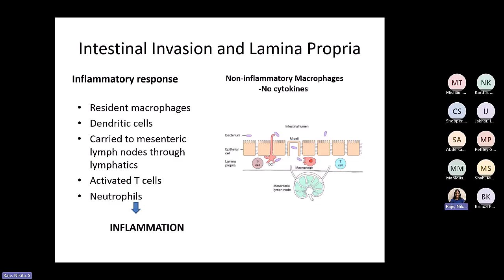The important distinction between any kind of immune system elsewhere versus the GI tract or intestines is that there is mostly a non-inflammatory kind of environment. And it's important because you don't want a lot of inflammation in the place where there are other activities like digestion and absorption of nutrients that need to happen. So in case of inflammation, typically you would see that there are resident macrophages and dendritic cells that will carry the microbe to the draining lymph nodes, mesenteric lymph nodes, through the lymphatics. And there they'll express and present those antigens to T cells. The T cells will get activated, and they will help in recruiting neutrophils for causing that inflammation.